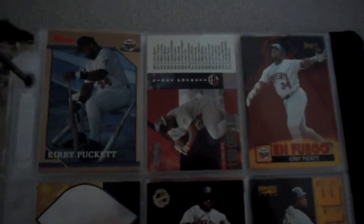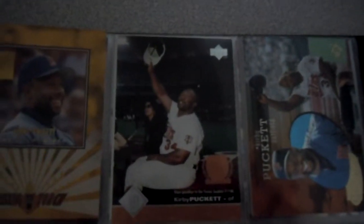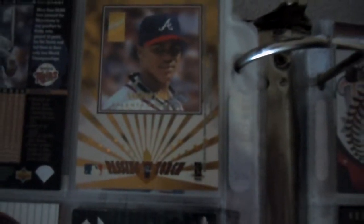And 96 now. Gold and silver of the SPX. Here's everything else at the end. Tribute Upper Deck card. Kirby says goodbye. Reprint of his 85 Donruss. I have the reprint but not the base. Andruw Jones on the back of that passing the torch card.